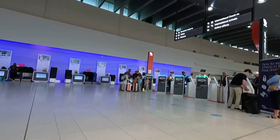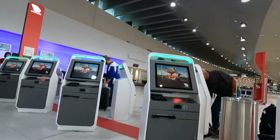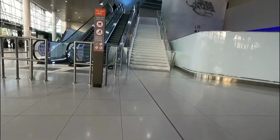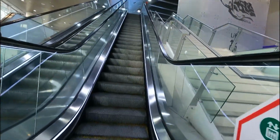Our journey today begins at Perth Airport Terminal 1 Domestic, which is used solely by Virgin Australia and its regional counterpart Virgin Australia Regional Airlines, VARA. Virgin use self-check-in kiosks with a bag drop facility. I found this to be easy and efficient.